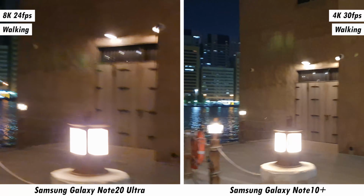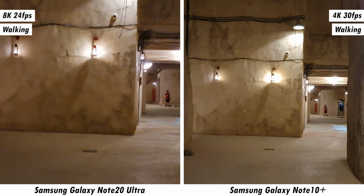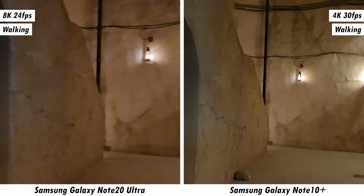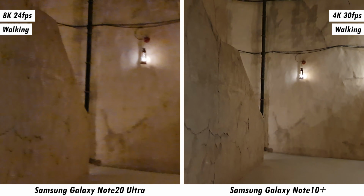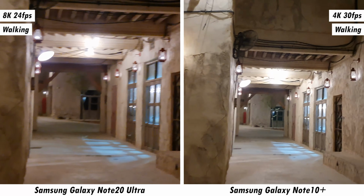But to be honest, I wouldn't recommend using 8K, especially in these conditions, because it's not something that brings about a big difference in quality, and if anything, it actually reduces the overall level of quality of your recording when compared to 4K 30fps. And that about wraps up this comparison.